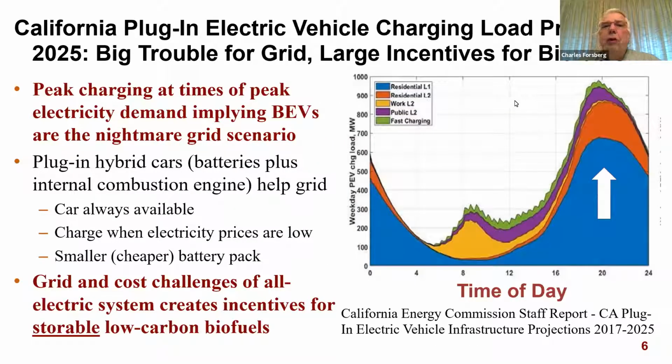The third observation we'd like to make is about electric vehicles. In particular, we want to take a look at a California study which shows that the electrical profile of all electric vehicles results in big trouble for the grid and a very large incentive for biofuels. The figure on the right shows the expected charging times for electric cars in California over a period of 1 day. The peak demand for electricity for recharging electric vehicles is about 8 p.m. in the evening for a variety of reasons.